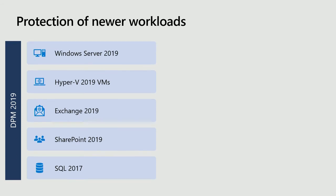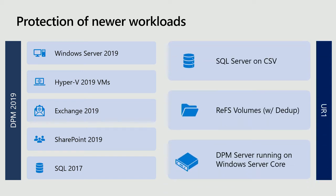Protection of new workloads. So with the 2019 release, as you can see on the slide here, we support all the new Microsoft workloads. The latest versions will look to support SQL 2019 as well. And these are the new enhancements which are coming in 2019 UR1. The SQL Server running on CSV. That's a key scenario where a lot of you have given that feedback on user voice. We're adding support for that.